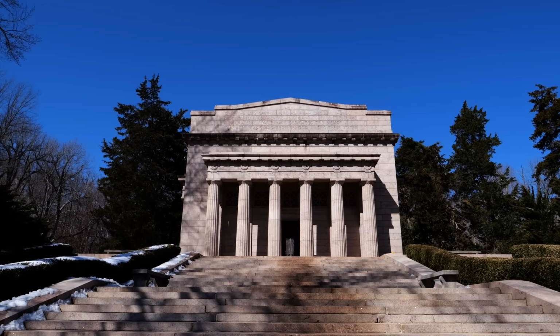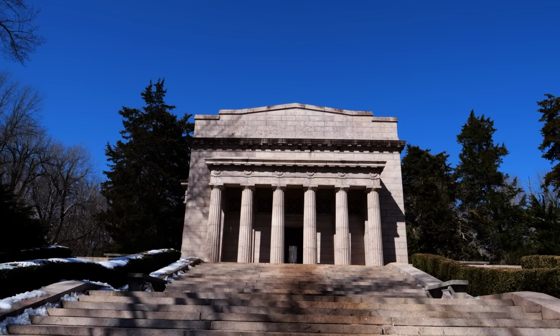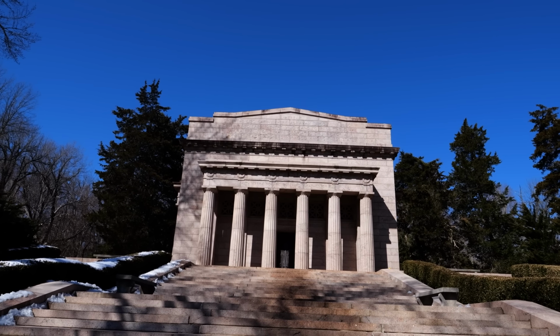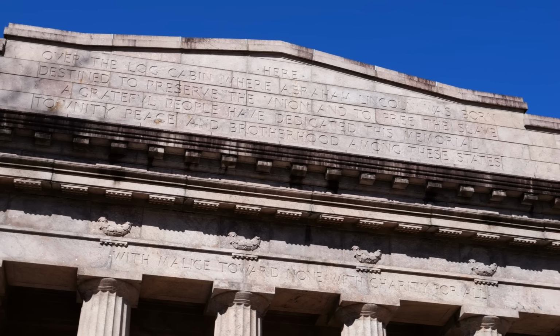And then right here, etched in stone, it says, "Here over the log cabin where Abraham Lincoln was born, destined to preserve the Union and to free the slaves, a grateful people have dedicated this memorial to unity, peace, and brotherhood among the states."